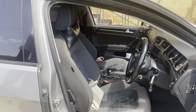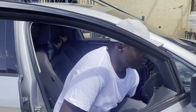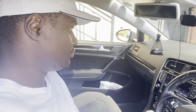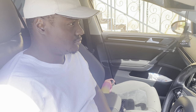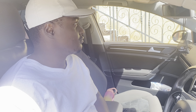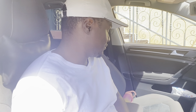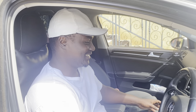Ingia. Ingia ndani uketi. Sogeza kiti nyuma, unajua utatosha. Kuangalia mbele unaona nini? Okay, si kitu mbaya. Can you notice anything? Okay, si kitu mbaya. Hakuna kitu na notice. Windscreen, watermarks, naziona.